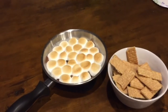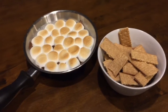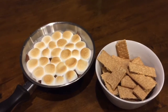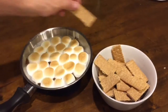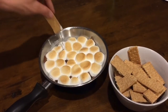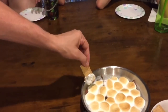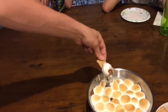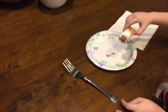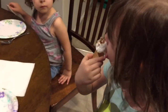Okay, so we have our s'mores dip. I just found this recipe on Pinterest. And our graham cracker rectangles, squares, whatever you want to call them. We are ready for some of that. Look at that. There's chocolate underneath. Hot. Don't touch the sides. Can I have a taste of that? Beautiful. Mm. It's hot, so be careful. Careful blowing it. I want a dip.